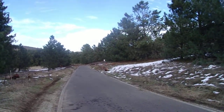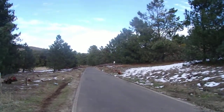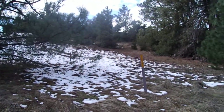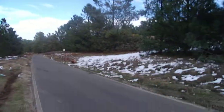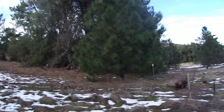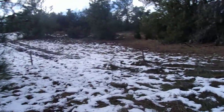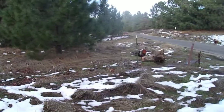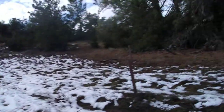So we're supposed to get another one of these colder winter storms tomorrow, but it's looking now that most of it's going to stay off the coast. So I don't know how much of it will actually make it here. Yes, I know I featured this area already at length, but I wanted to come up here when there's snow.